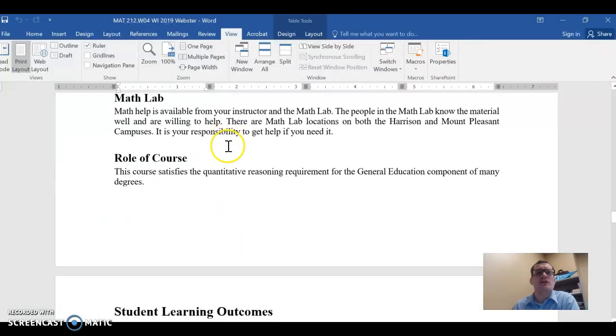The other place you can go to get help is the Math Lab. Other than me, the Math Lab is room 180. That's right next to my office. My office is 181C. The Math Lab is 180 in Mount Pleasant. In Harrison, there are some renovations going on this semester, so I'm not exactly sure which room number it is in Harrison, but there is a math lab in Harrison as well that is available.